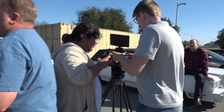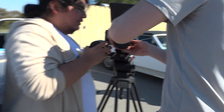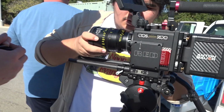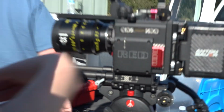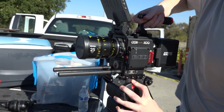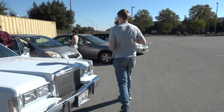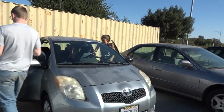Hold the button. Got it. Did a lens swap so they could get a better angle.